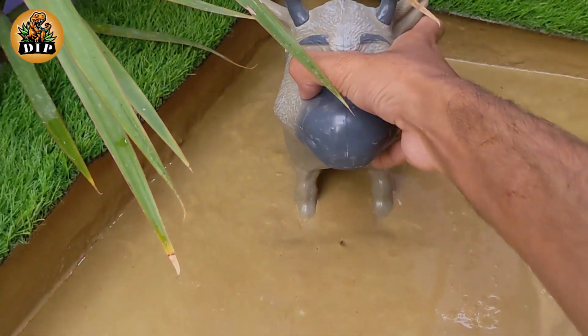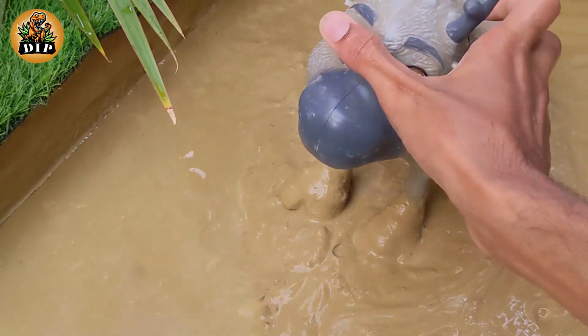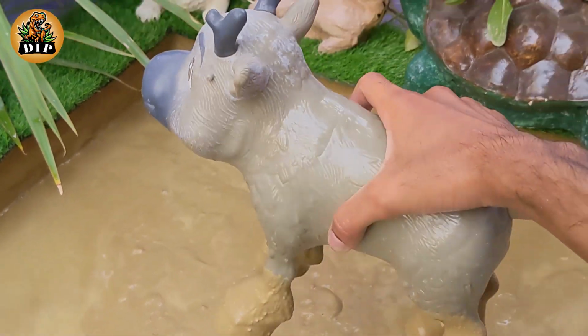And our last animal is reindeer. Reindeer antlers are found on both males and females.